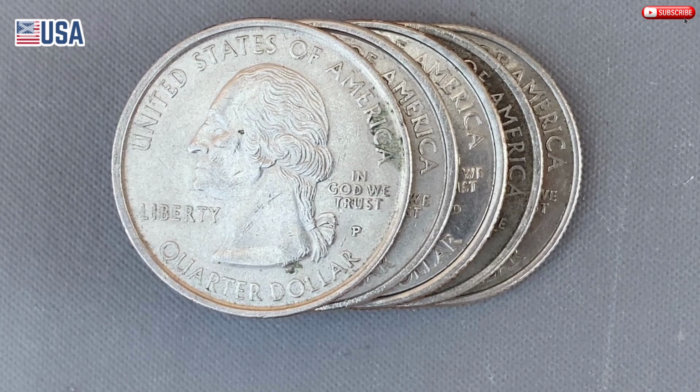In today's video, we're diving into the fascinating world of US state quarter dollar coins, as some of these coins are rare and can make you rich overnight. In this video, we are gonna uncover the rarest coins and their values. So make sure to watch the complete video and find out if you have one of these.